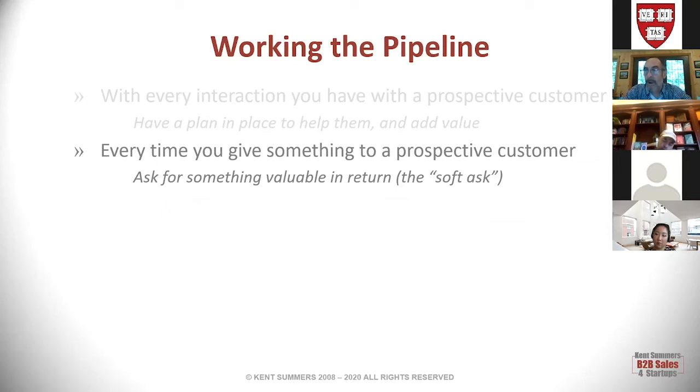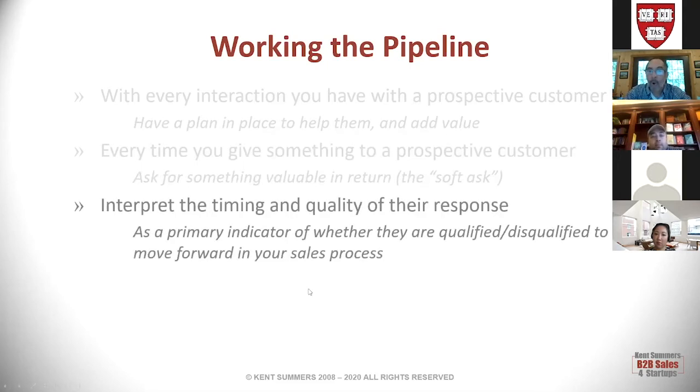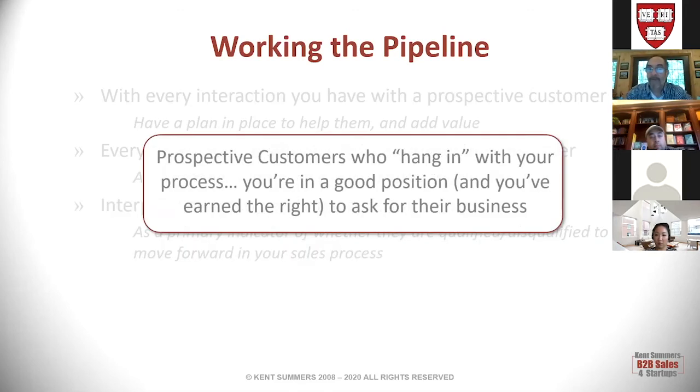You've got to break people of the traditional buyer-gets-everything-they-want mindset. You know, there's the old golden rule in sales for buyers, and that is whoever has the gold makes the rules, right? Forget about that. Get people into a collegial relationship where they are genuinely interested in helping you help them, and they do that by sharing insights. And interpret the timing and the quality of their response as a primary indicator of whether they're qualified to take your time. It turns out that prospective customers who hang in with your process, you're in a good position and you've earned the right to ask for their business.